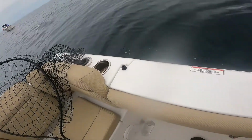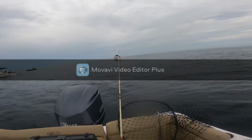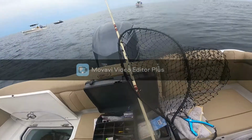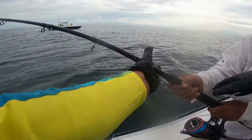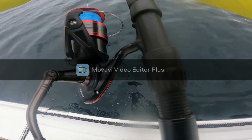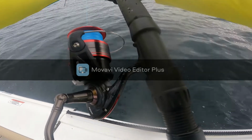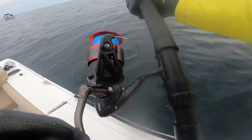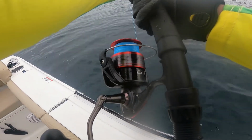Watch the metal, you'll cut your line. Pull on him for a while. You got him? You got a weak spot in your line here, your braid. Look at your braid, it's right by the end of the tip there. No, it's stretched. It means it's gonna snap if I get too much on it.